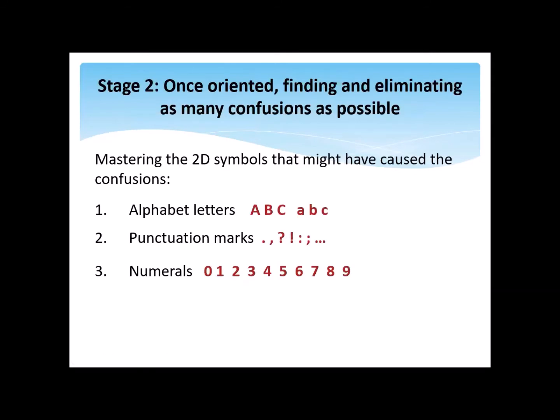Once these tools are in place, a student can work on the foundations of reading and writing, namely the alphabet letters, punctuation marks, and numerals. We use plasticine clay to make these symbols because we're 3D thinkers, hands-on learners, and it's a 3D material. They set out to find and resolve existing confusions in the alphabet.